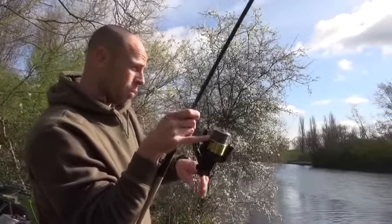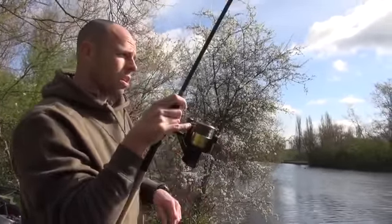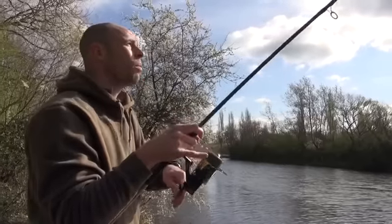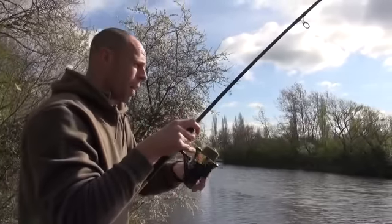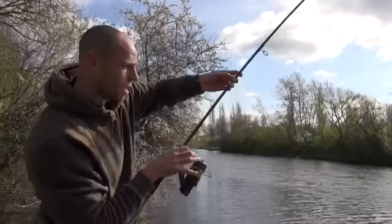So at that range, I could probably do a couple of yards. So there's absolutely no way you can give them any line on the clutch or start back winding. You just have to hook them and hope that the hook hold stays. Don't worry about pulling. Don't worry about walking backwards too much. Just hold them and let them kite. As soon as you can turn their heads, they just tend to kite away from the snag.